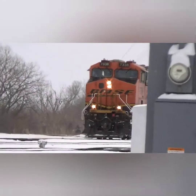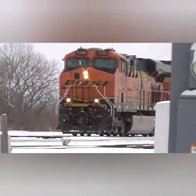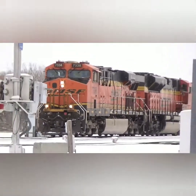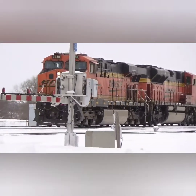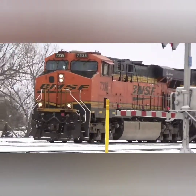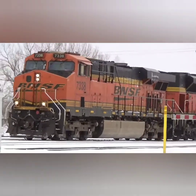Okay, Rail Fanning Adventure, Super Bowl Sunday, February 7th, 2021. And 7338 is coming east right now with what looks to be grain. Bulk load of grain or concrete or anything else they can put in cylinders on this snowy Sunday here in Lincoln, Nebraska.